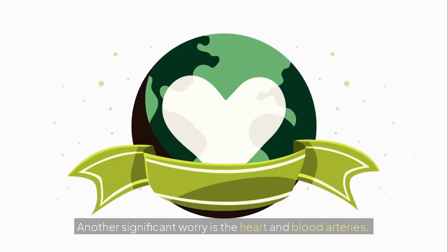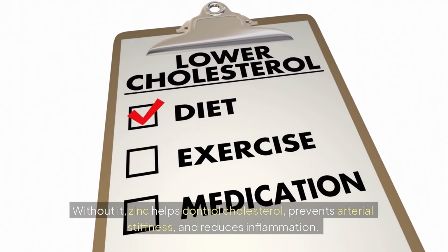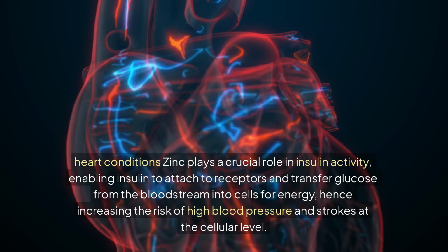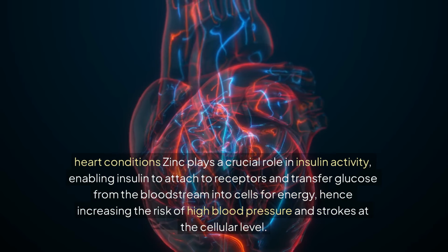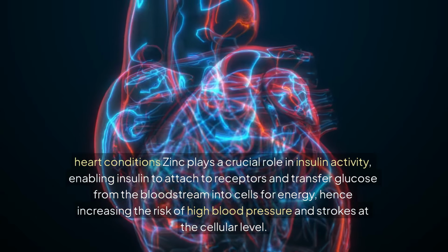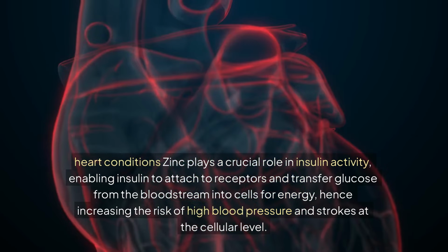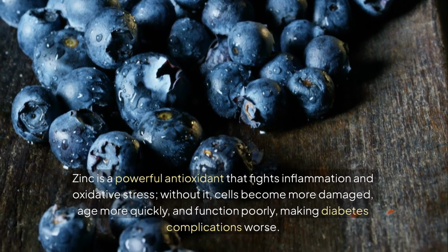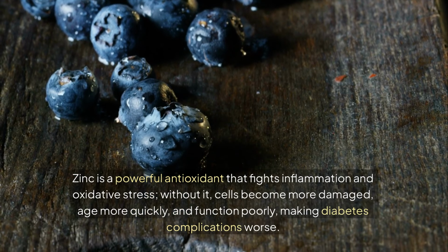Another significant worry is the heart and blood arteries. Zinc helps control cholesterol, prevents arterial stiffness, and reduces inflammation. Without it, heart conditions, high blood pressure and strokes become more likely. Zinc plays a crucial role in insulin activity, enabling insulin to attach to receptors and transfer glucose from the bloodstream into cells for energy. Zinc is also a powerful antioxidant that fights inflammation and oxidative stress. Without it, cells become more damaged, age more quickly, and function poorly, making diabetes complications worse.